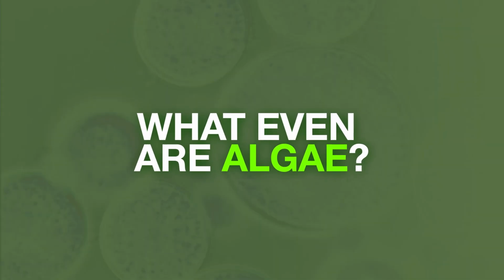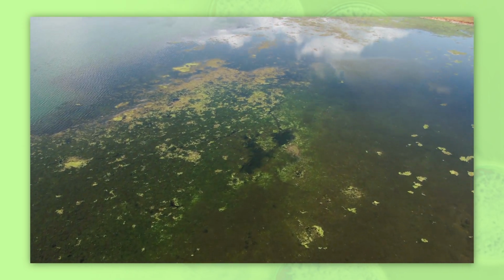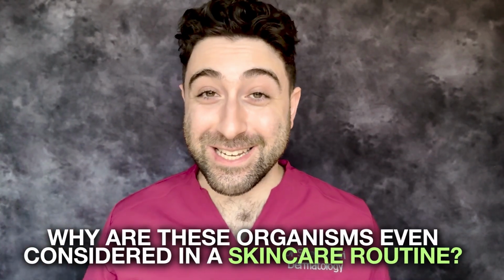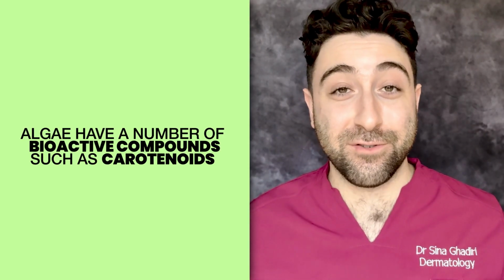Firstly, what even are algae? Algae are actually water-dwelling organisms which look like plants but are actually much simpler. They can vary in size all the way from tiny plankton to large seaweeds. But why are these organisms even considered in a skincare routine? Well, algae actually have a number of bioactive compounds in them.